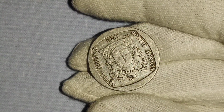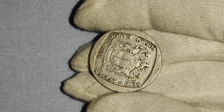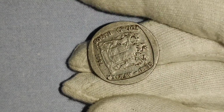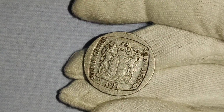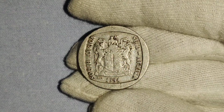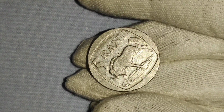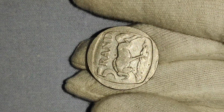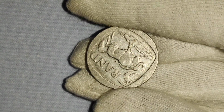Imagine holding a small piece of South Africa's history from 1994, the year that marked the birth of a new nation. Nelson Mandela had just become president, the apartheid era had ended, and a new currency design represented the dawn of democracy. This coin, the 5 Rand of 1994, was part of that powerful transition. It wasn't just money, it was a message of freedom and unity.